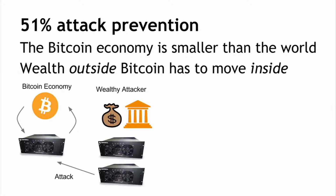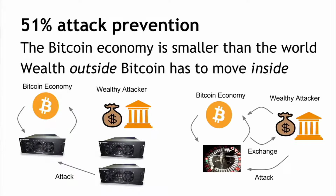Now, all of their wealth is outside the system, and they're able to acquire mining resources, and then they can use it to attack the Bitcoin economy. Now, if mining were based on the coins that were inside the network, then a wealthy attacker wouldn't be able to go outside the network and find more mining power. The only way they could acquire the amount of virtual mining power they would need to attack the network would be to buy up 51% of all of the coins in existence.